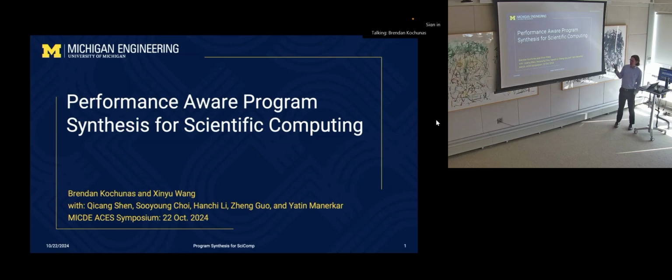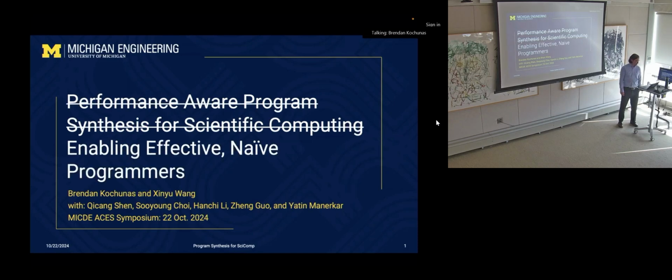But I'll be talking about a Catalyst grant that we've had for the past year, myself and Xinyu Wang. And recently, some of the other people actually contributing, doing the work, my former research scientist, Qishang Shen, current one, Suyang Choi, and then Xinyu's PhD students and postdocs. And then Yatin has also been helping us of late, but he was not a part of the original Catalyst. And so our Catalyst project was this performance-aware program synthesis for scientific computing.